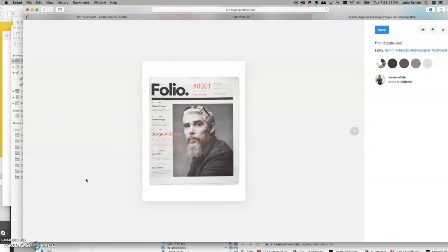Understanding the style of your magazine is important. So you can see Folio as an example. It really tries to have a bit of an industrial, bold news magazine feel to it. So again, you can see things like using thick lines and thin lines and very subtle type that's very structured and grid-like.